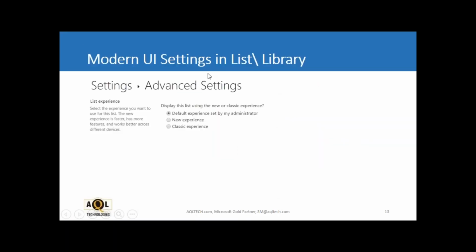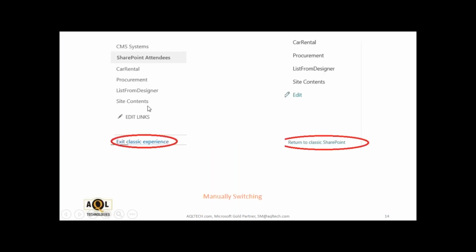In the modern UI settings in the list and library, you're going to see this small little setting over here, which is the advanced setting. And this exists both in SharePoint Online as well as SharePoint on-prem. You can display this list using the new or classic experience. By default, it's set by the administrator, but you can specify new experience or classic experience. So I think that's pretty cool.